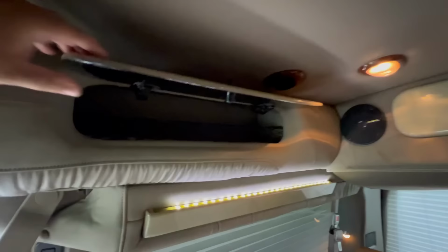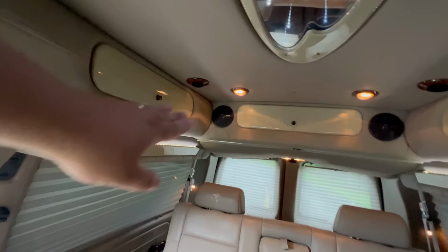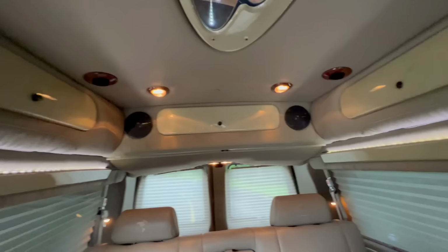Pop these guys open. You have the cubbies. I think there's lights for these too. Cabinet lights. Yep, there you go. So you have all types of cool things. These speakers in the back here are for the TV. I think those two speakers are for the radio and then these speakers are for the TV. I might be wrong, but I do know that they do work.